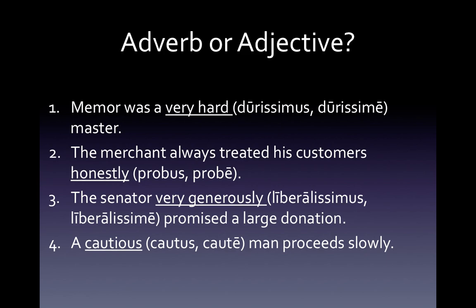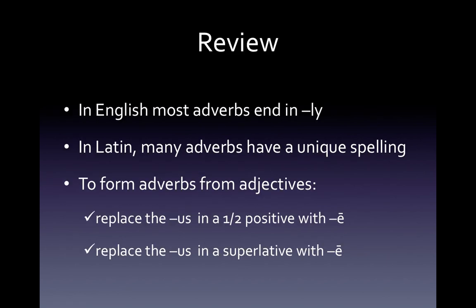It's the cautious man. All right, so quick review. In English, most adverbs end in ly. In Latin, many adverbs have a unique spelling. You might want to go back and copy down that list. But actually, there were three different lists. To form an adverb from an adjective, though, you just replace the first and second declension ending with an e. Same thing with superlatives. Replace the ending with an e, and then you can convert any adjective in Latin to an adverb.